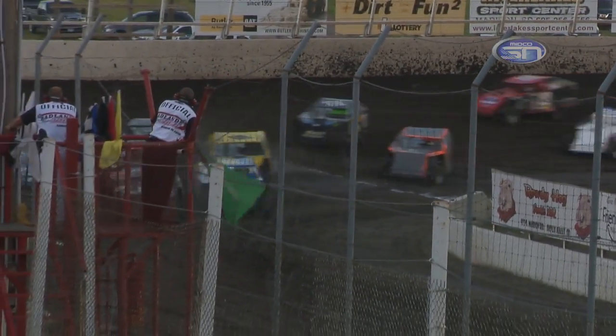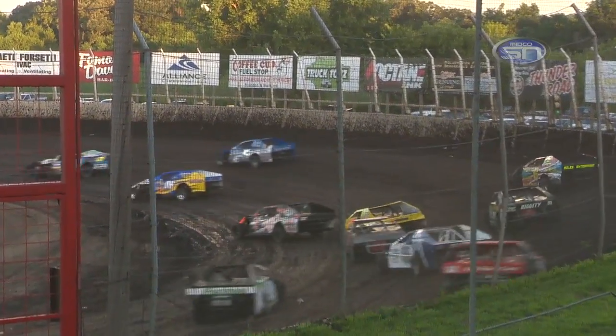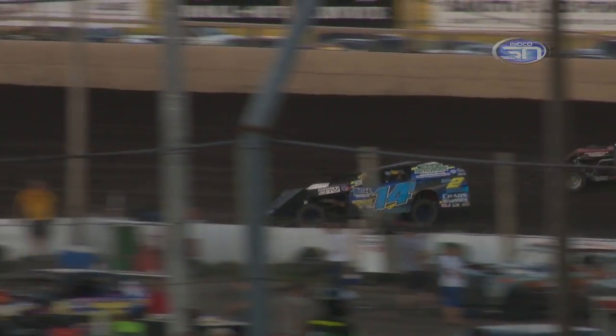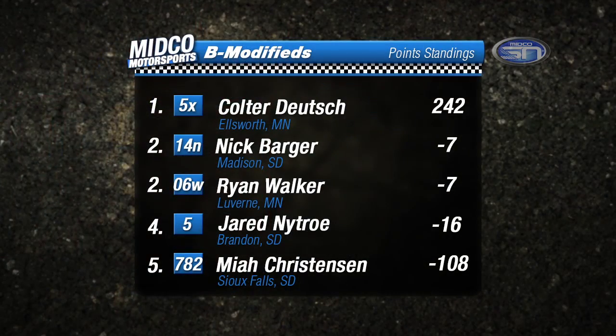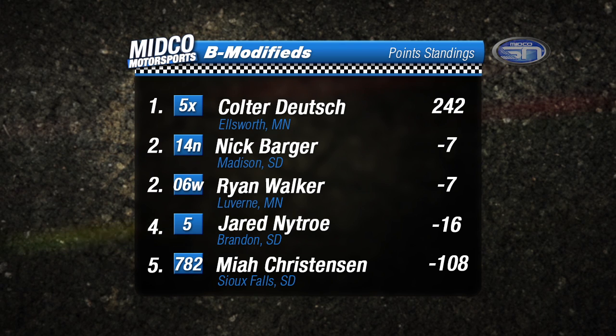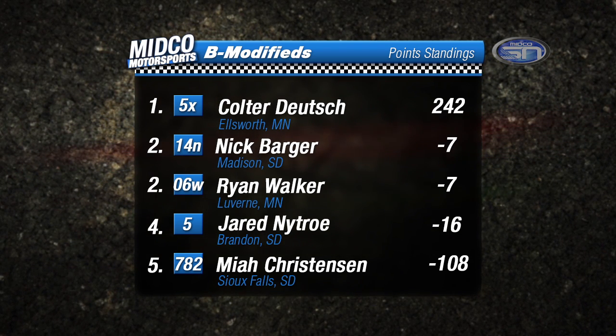12 cars checked in, 11 started the feature, and none of them was better than Madison's Nick Barger. The 14N took control right off the start, and he would be the front runner from start to finish. 12 caution-free laps for his 2nd win of the season. Barger finished 2 spots ahead of points leader Coulter Deutsch, helping him inch a little bit closer on the B-Mods leaderboard. He's now into a tie for 2nd place with Ryan Walker.